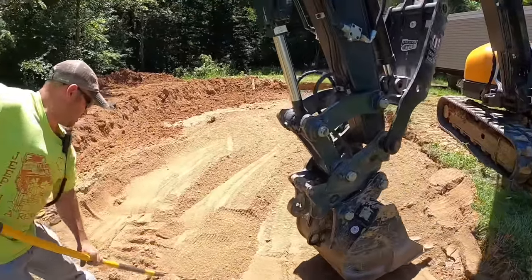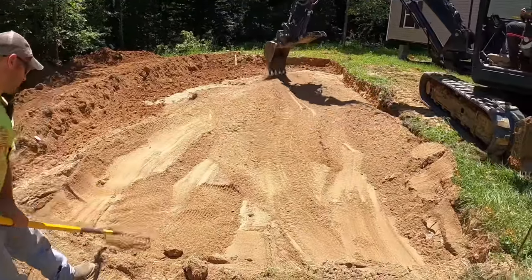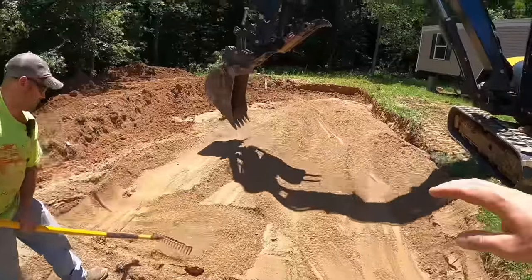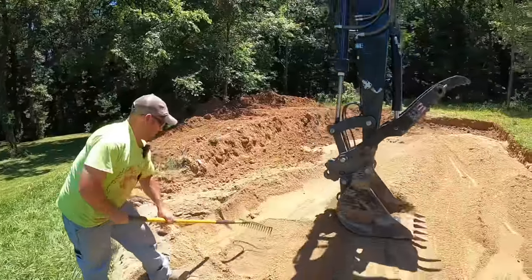Leveling out the 6-inch sand bed for the Presby system. Mike takes all this sand and gets it pretty close, and then Aaron and I are going to fine tune it, right, Aaron? Yep.